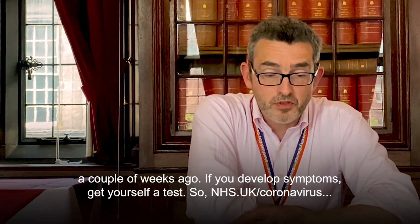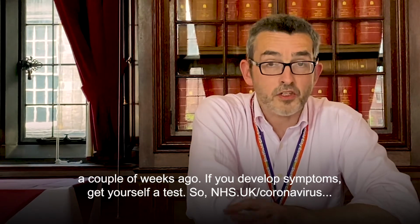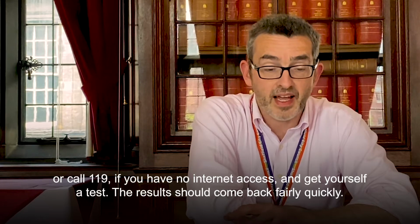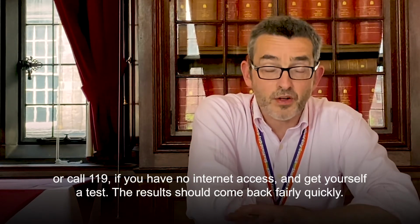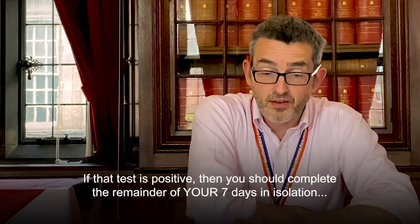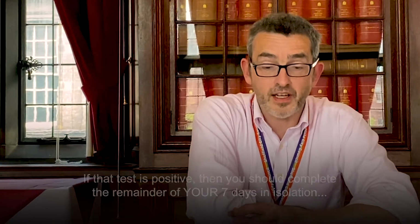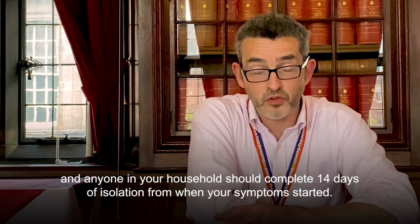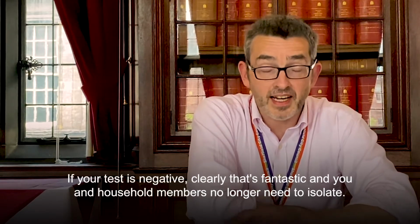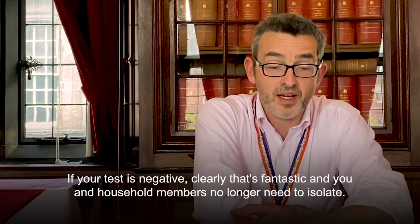If you develop symptoms, get yourself a test. nhs.uk/coronavirus or call 119 if you have no internet access. Get yourself a test. The results should come back fairly quickly. If that test is positive, then you should complete the remainder of your 7 days in isolation, and anyone in your household should complete 14 days of isolation from when your symptoms started. If your test is negative, clearly that's fantastic, and you and household members no longer need to isolate.